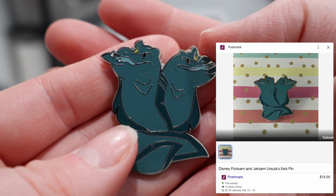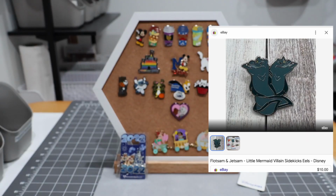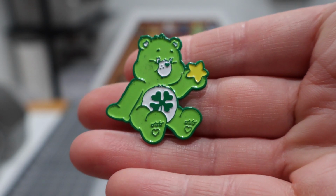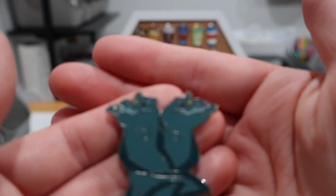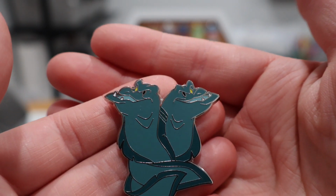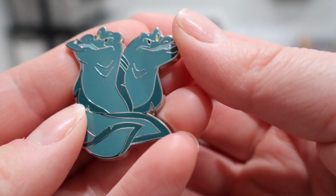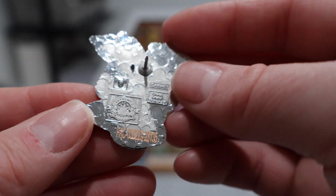They're usually more expensive than the price that I paid. I remember now, this was the only $8 pin that I purchased in that show. All of the others were the $3 and occasionally $2 price. So I paid $3 for Flotsam and Jetsam, and here they are.